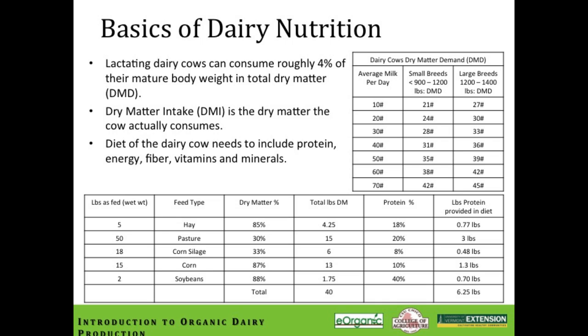So typically, feeds are going to be formulated through a ration formulation package into a balanced diet for all those essential components. Each component is going to be tested by a nutritional lab to determine what each can contribute to the diet. Then these values are used to balance the ration. An example diet is provided on this slide.